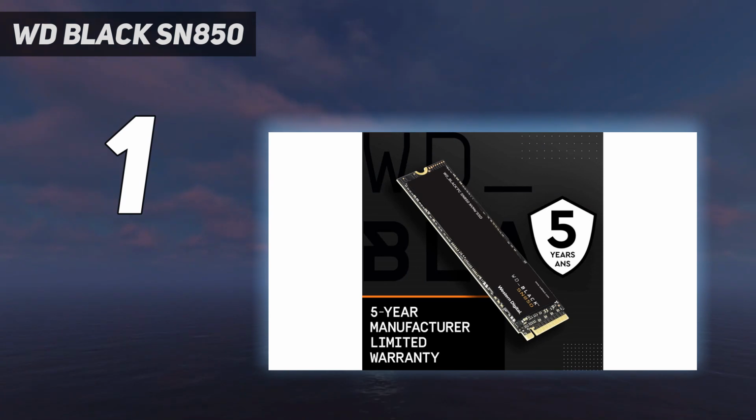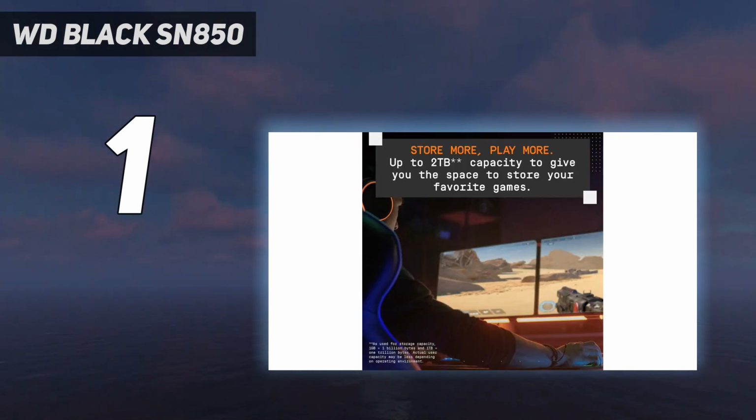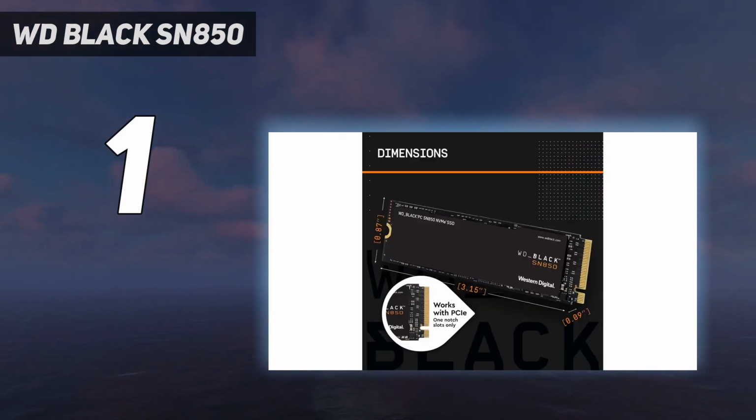In our testing, we found that the WD Black SN850 delivered top-end performance and achieved 6,550 megabytes per second in Sony's own internal benchmark. It's a testament to just how well constructed the drive is, with its in-house controller and SanDisk flash memory, that it can easily still keep up with some of the best in the industry years after its launch.